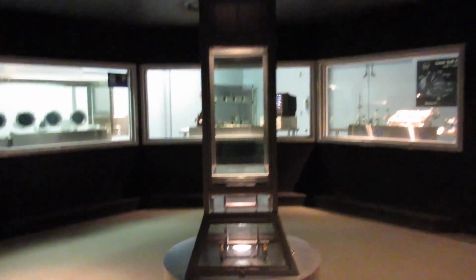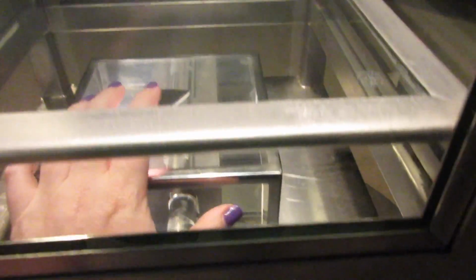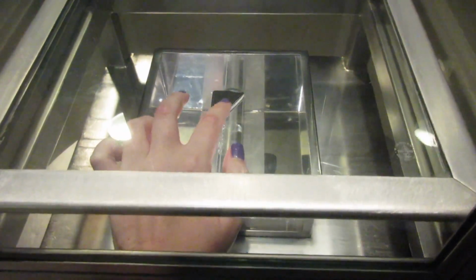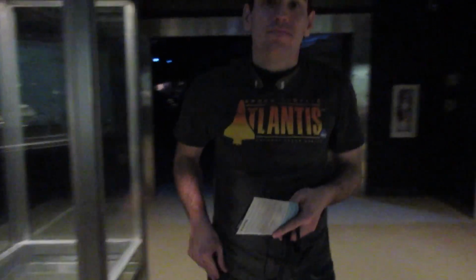Let's see. Yay, we get to touch the moon. Touch the moon rock. It's very cold in here. I feel like I'm gonna get shocked. I'm touching the moon. Cool. Your turn. The moon feels very smooth.